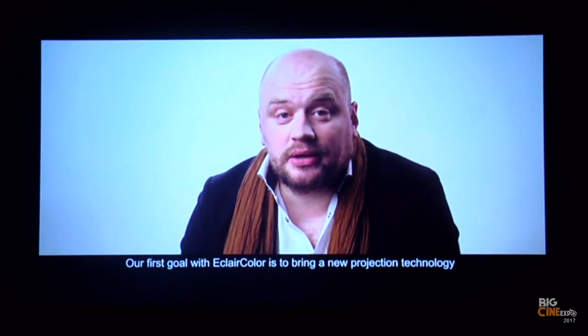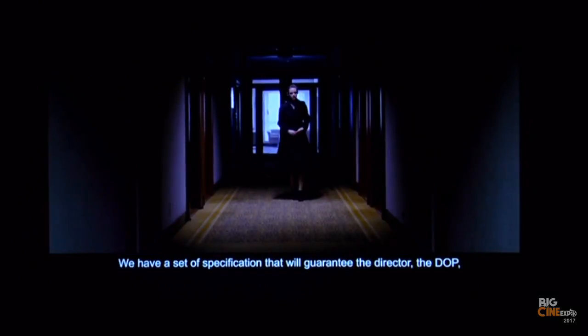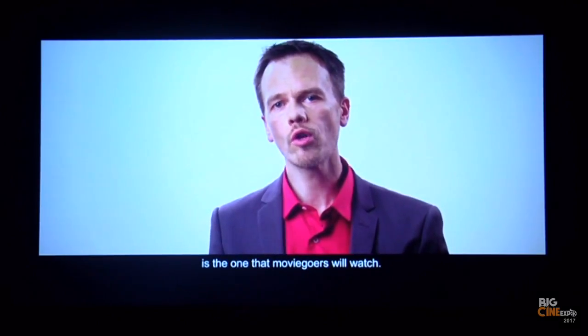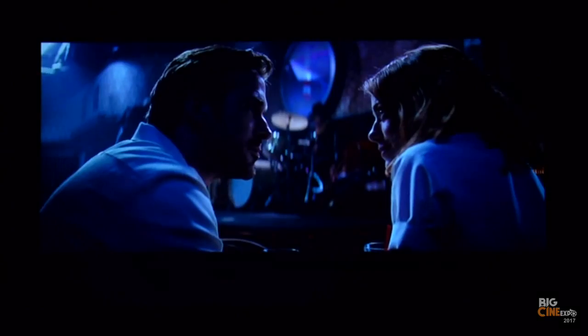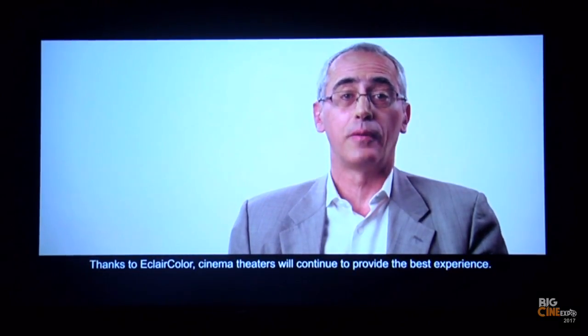Our first goal with EclairColor is to bring a new projection technology to the market, but also to make it accessible for all cinema exhibitors. We have a set of specifications that will guarantee the director, the DOP, that the image that is validated in our mastering environment is the one that moviegoers will watch. Right from the start, cinemas have been on the cutting edge of innovation, both in terms of image and sound. The audience will experience much more emotion in the cinema. Thanks to EclairColor, cinema theaters will continue to provide the best experience.